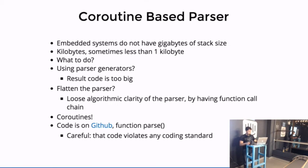So we decided to go with coroutines. We implemented our parser with a coroutine. We put all our parser code in one giant C function and implemented a kind of fake function calls within that one big C function. We are faking function calls, and we are faking stack allocations. So we are faking how compilers actually work.